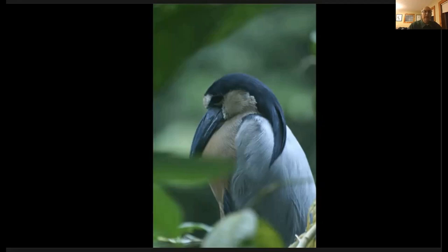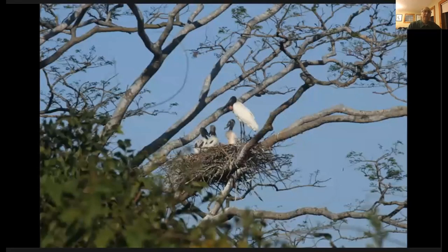Another perhaps familiar species, the yellow-crowned night heron, very common in certain areas of Costa Rica, particularly coastal areas. But you're not going to see this one in New York. This is a boat-billed heron with this incredibly large bill and this crazy head plume that flops around on the bird.